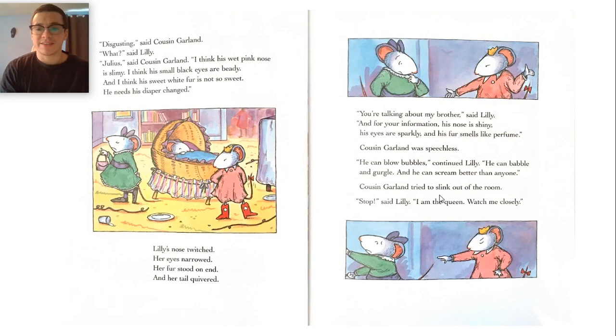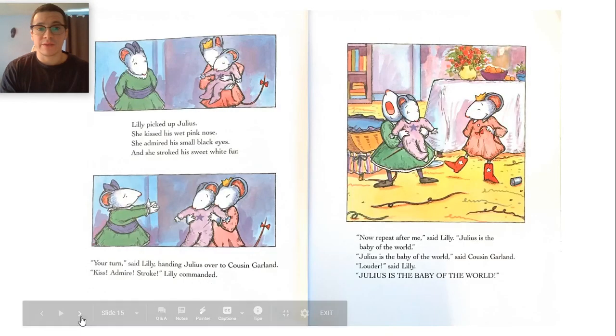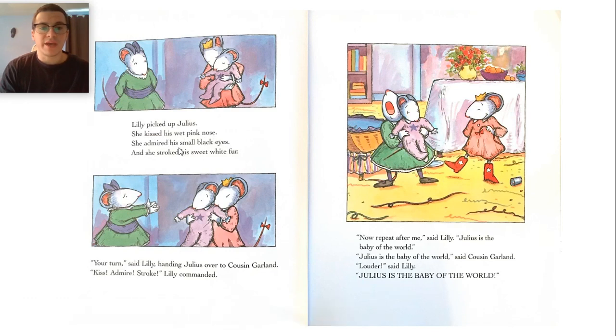Cousin Garland tried to slink out of the room. Stop, said Lily. I am the queen. Watch me closely. So this sounds like Lily's changed her mind about Julius, maybe. Lily picked up Julius. She kissed his wet pink nose. She admired his small black eyes, and she stroked his sweet white fur.